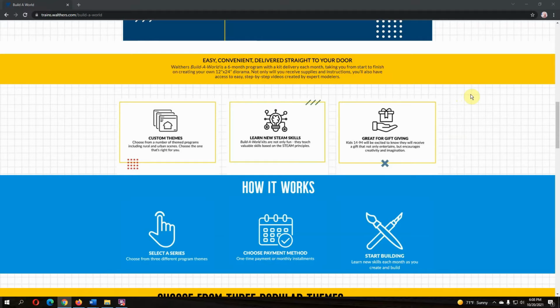So this is going to be a monthly thing, kind of like a 6-month magazine subscription. You get your magazine in the mail, or Eagle Moss is a company I've done before where I get these little Star Trek models in the mail until I just got tired of paying for them all the time.